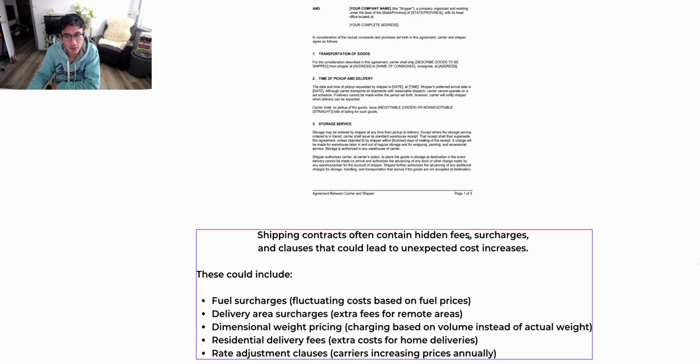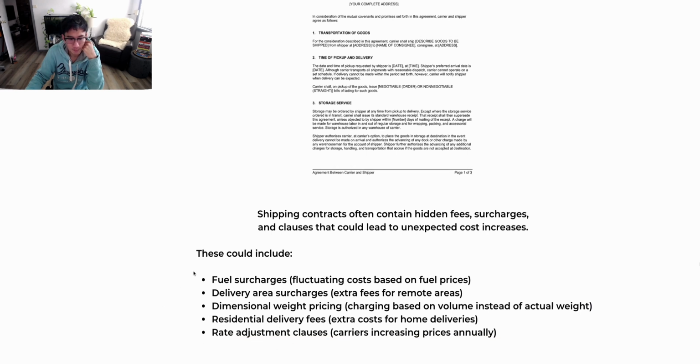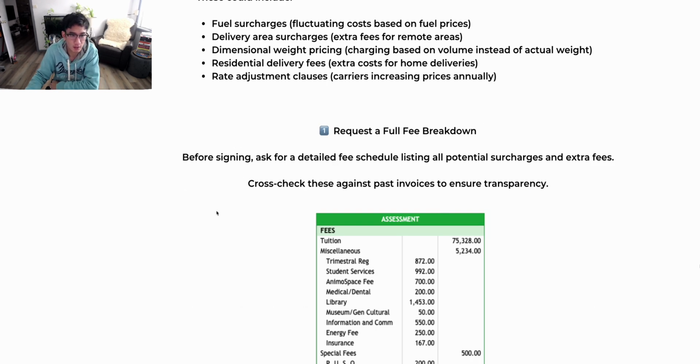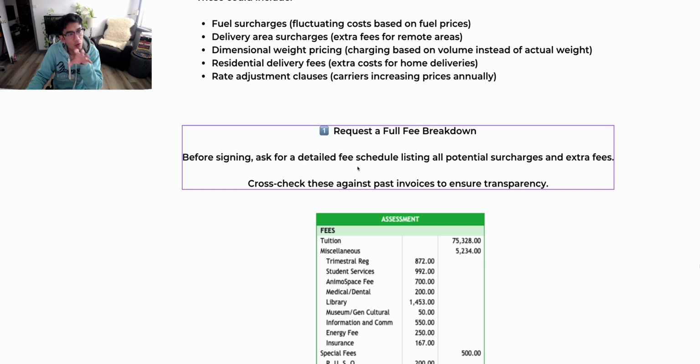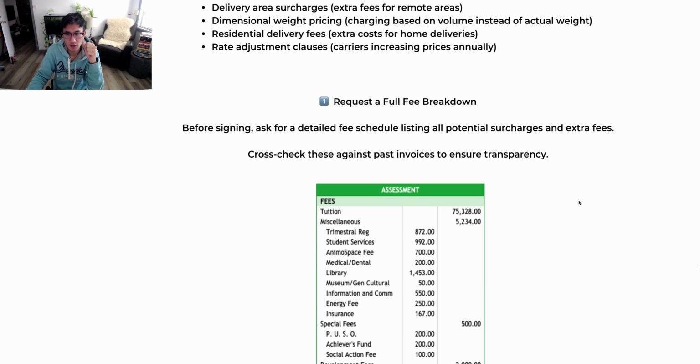Shipping contracts often have hidden fees, surcharges, and clauses that lead to unexpected cost increases. It could include fuel surcharges, delivery area surcharges, like they might charge a higher amount for regional areas, dimensional weight pricing, where they charge based on volume, not on weight, residential delivery fees, rate adjustment clauses. So number one, what's the solution? Number one, you want to request a full fee breakdown. So before signing, ask for a detailed fee schedule listing all the potential surcharges and extra fees, and cross-check these against your past invoices for transparency.